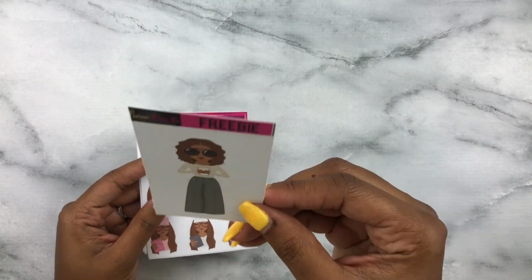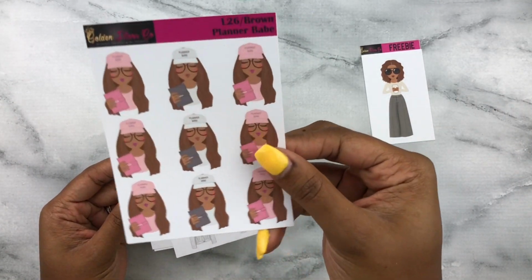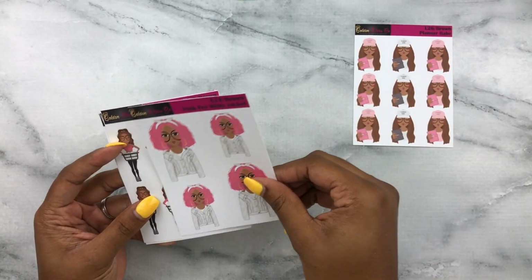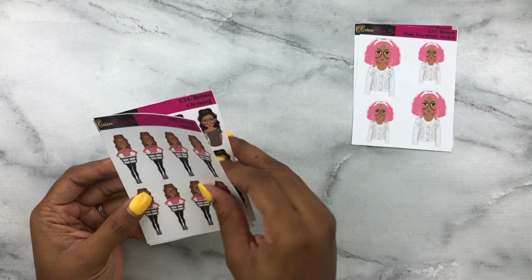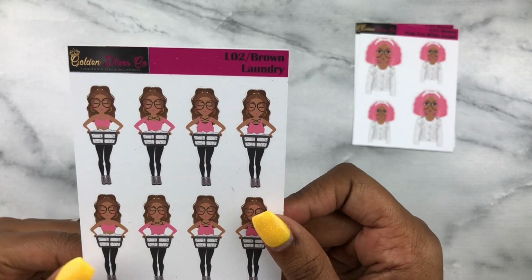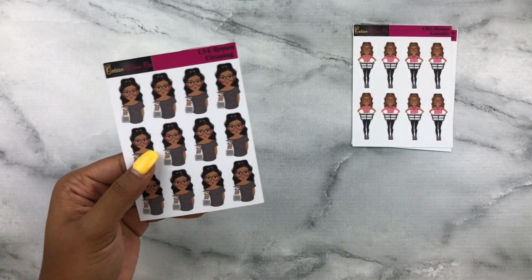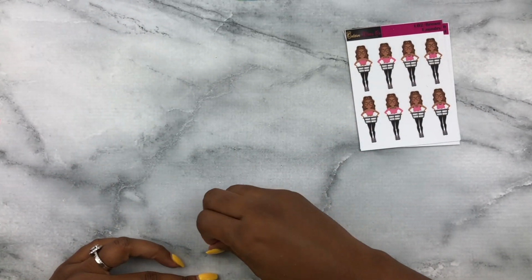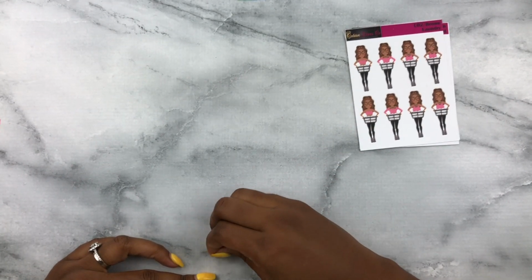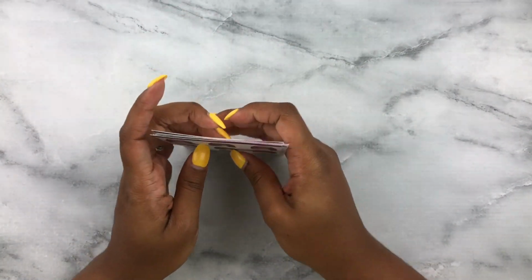All right, so here's the freebie that you get. So cute, I love her pants. I got these Planner Babe stickers. I got this girl with a pink fro and her awesome white jacket. Got some laundry stickers. Oh no, there's glue. And I got some cleaning stickers. I don't know how I got, how did I get this glue on my backdrop? I'll have to get that off later. All right, so there are those items.